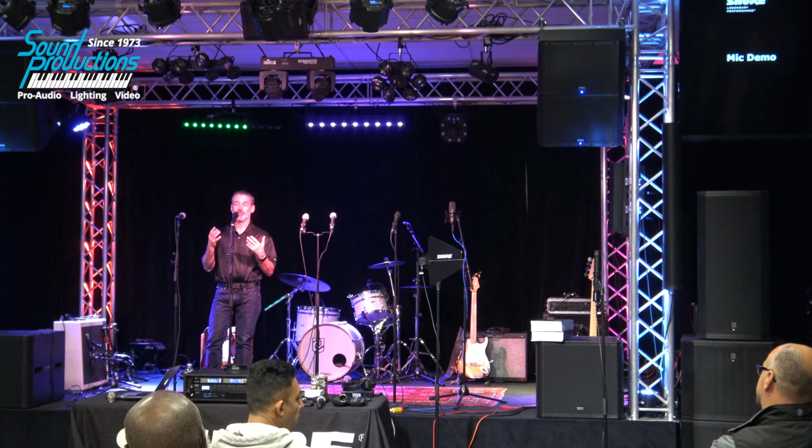It's got a more rich mid bottom to it, I think, and has all the highs that the other condenser mics have too. So check 1, 2. This is a KSM9. You'll notice that as I pull in and out, the tonality stays pretty consistent.